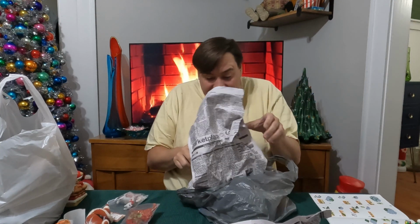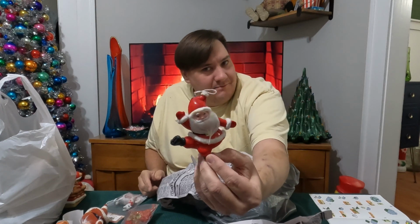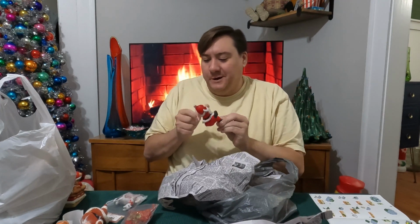Oh, this is the other Santa I picked up. I picked up both of these in the same booth. This one is not flocked. It has a spot on it for a hanger. It's all plastic, but look how smooth and fun his little beard is. It's like he styled it. But he's all hard plastic. So I don't know if that makes him newer or older. I just thought that he was kind of tacky and lovely and fit the vibe that we were going for.